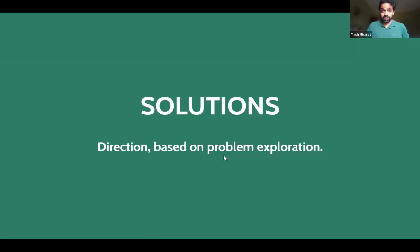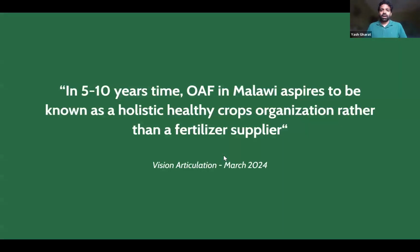So what kind of solutions did we land on? First, we started with this big picture vision to say that we want One Acre Fund Malawi to be known as a healthy crop organization rather than just as a fertilizer supplier. So one of their messages was start from the top, make sure that you have a strong vision at the leadership level, and that you talk about it constantly with your team to make sure that they understand that this is a big picture change that we need to make.